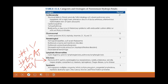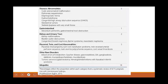Just to complete the list, I will show the complete list. This is from the latest edition of Williams. Just look at it. Don't try to remember everything.